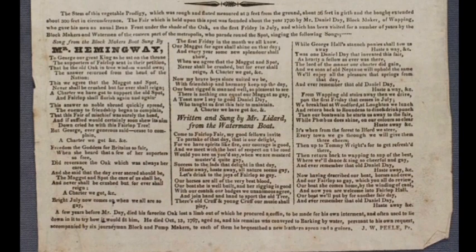And right at the very bottom, a few years before Mr. Day died, his favourite oak lost a limb, out of which he procured a coffin to be made for his own interment, and would often lie down in it to try how it would fit him. He died on October the 13th, 1767, aged 84, and his remains were conveyed to Barking by water, pursuant to his own request, accompanied by six journeymen block and pump makers. To each of them, he bequeathed a new leather apron and a guinea.